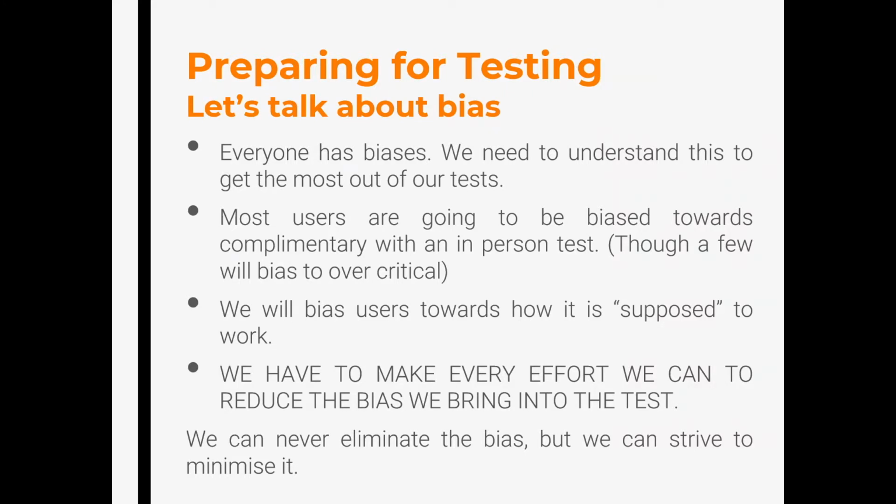So the big thing, and the thing that will bite you the hardest, is bias. Your users that are taking your test are going to have bias. You're going to have bias. I mentioned a little bit earlier that you're going to have ownership bias of the thing you're testing. You know how it should work, so you're going to have a tendency to lead the user. In every test that I've experienced, the user will say, what does this thing do? And the answer should be, what do you think it should do?